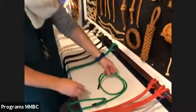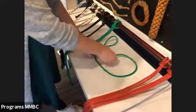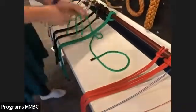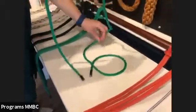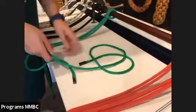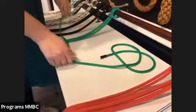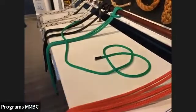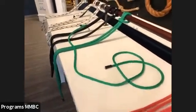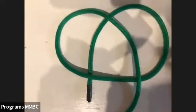Okay, so we're going to do our loop at the beginning here. It was under, correct? We started that way, and then we made it into a pretzel. Okay, so I hope everyone's gotten to their pretzel. That's the part where I think I must have gone wrong somewhere. I'm just going to check and make sure I know what step I missed.